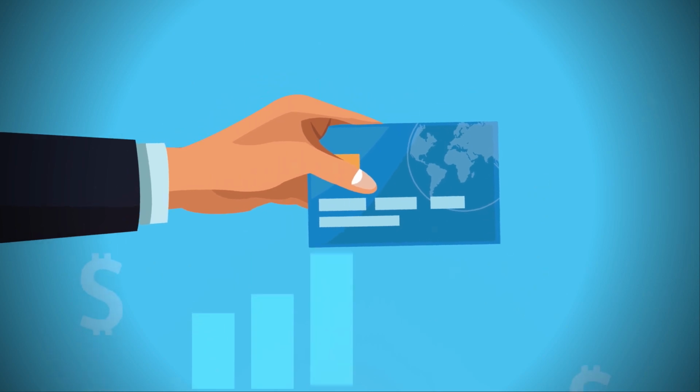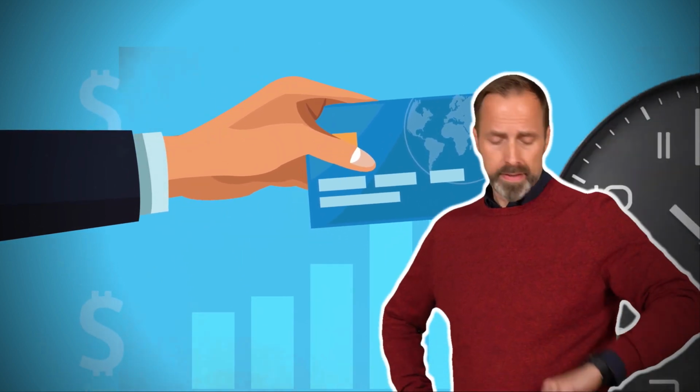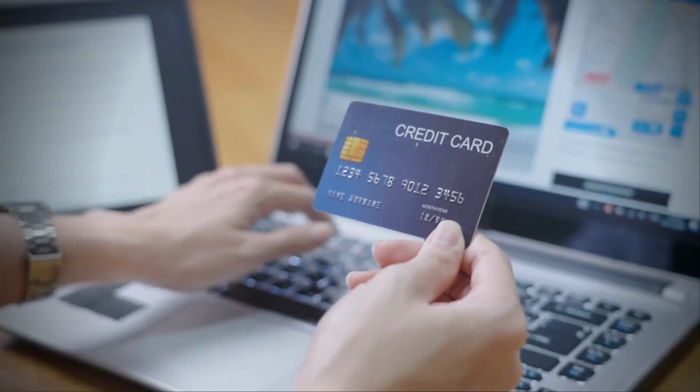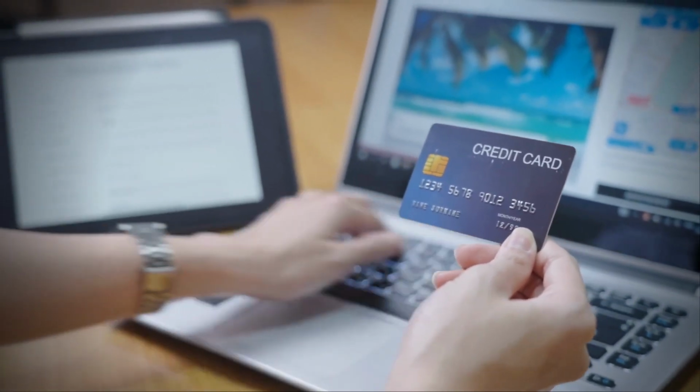Speed. Secondly, there's speed. Traditional loan applications can be time-consuming, with lengthy approval processes. Credit card stacking offers a quicker route to accessing funds. Once approved, you can start utilizing your credit lines almost immediately.